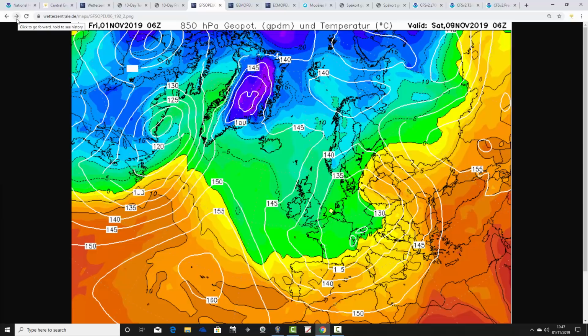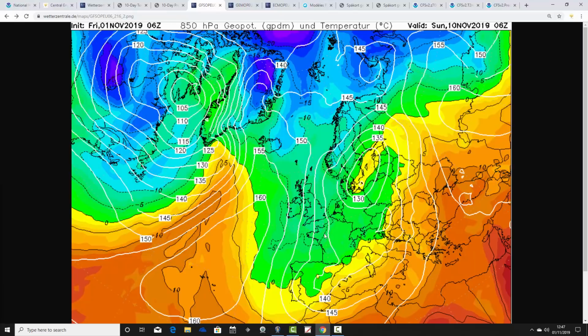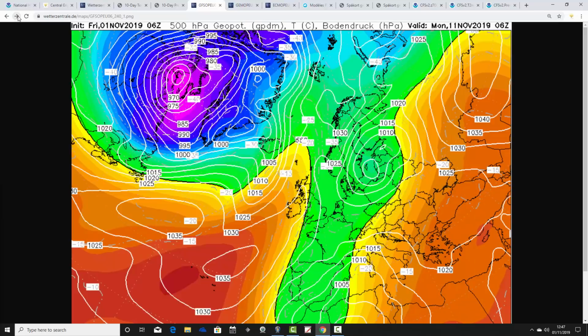And that's cold enough for night frost, and cold enough for wintry showers in northeastern parts of the country, and probably snow showers across the northeast parts of Scotland to low levels. Proper northerly to northeasterly wind there on Sunday the 10th of November. All parts of the country within the -5 Celsius isotherm. This is a really quite potent cold snap that is showing up here, for so early in November.